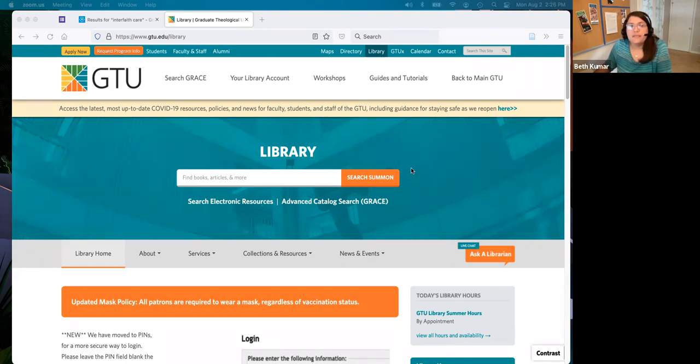We also have an email address. It's library@gtu.edu where you can contact us. And then we're going to be trying something new this year. We are going to be doing a hybrid reference desk. So what that means is some of the time we will be in the library at the reference desk where you can walk up and ask questions. Other times we're going to be live in Zoom and you can ask questions in Zoom. Of course, you can always chat us.